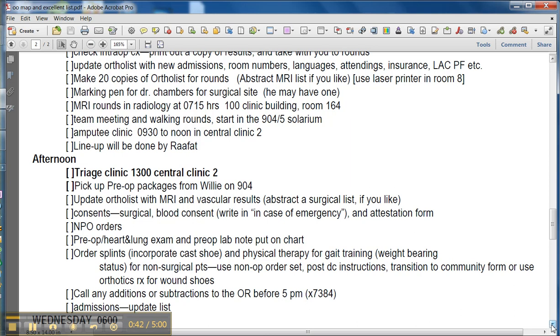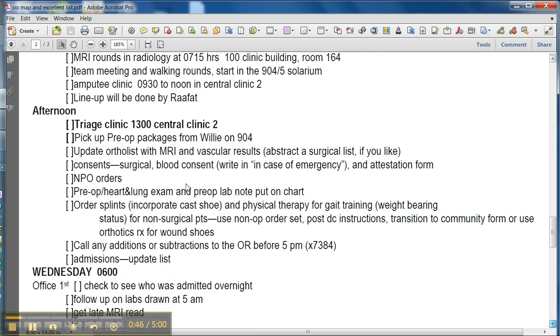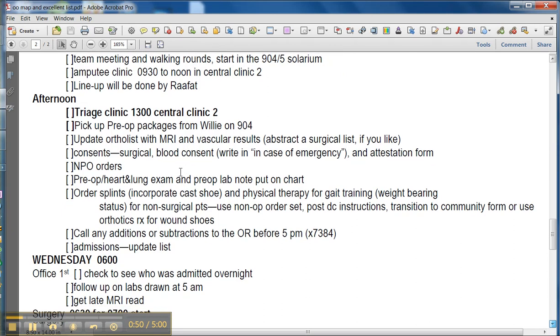Also, you may need to tell Dr. Chambers what the MRI results are on people that are getting their MRIs done on Tuesday. Be sure to include the vascular results. You'll be doing the consents, the surgical consent and the blood consent, doing the NPO orders. You need to do a heart and lung exam, and the form for that is included in the bundle.